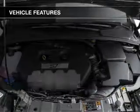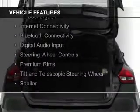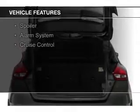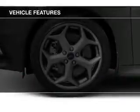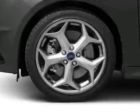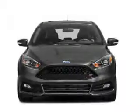The features include a turbocharger, internet connectivity, Bluetooth connectivity, digital audio input, steering wheel controls, premium rims, a tilt and telescopic steering wheel, a spoiler, an alarm system, cruise control.